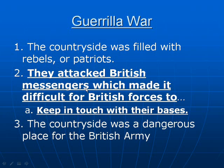Another reason why guerrilla warfare is important is because the countryside was a very dangerous place for the British Army. They had trouble just marching from one place to another because along the way they were sure to be attacked by a militia group of Americans that were just hiding out in the woods waiting for the British to come by. And when you're constantly having to fight like that, that's a tough situation to be in.